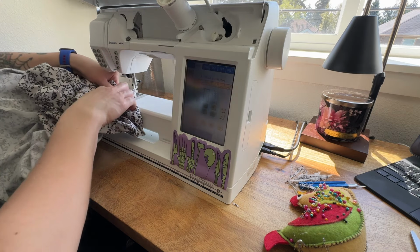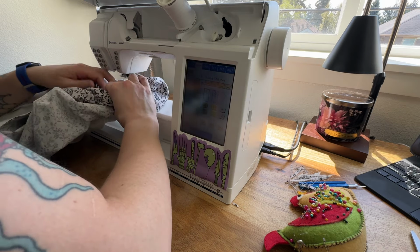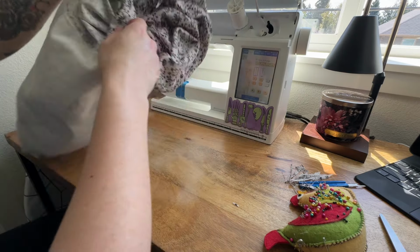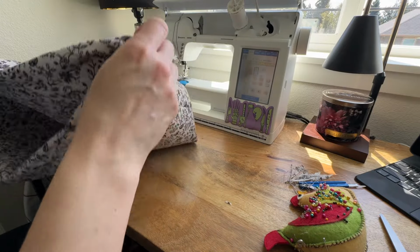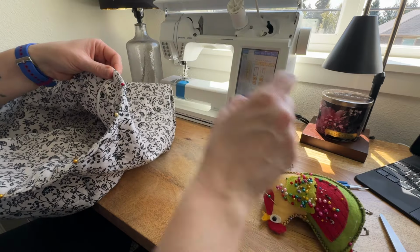You can do understitching too by folding both sides of your seam allowance towards the liner side of the seam, then sewing 1/8 of an inch from the original seam on the liner. After flipping my cover right side out, I sewed my top stitching 1 inch from the hem edge.